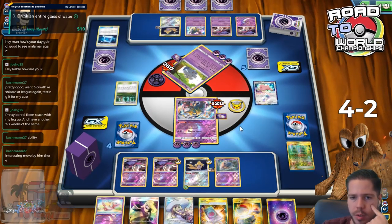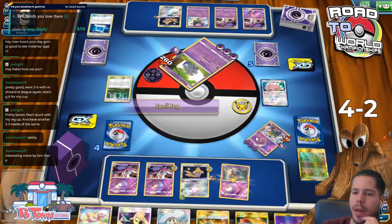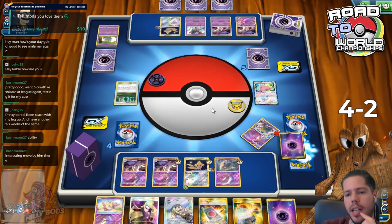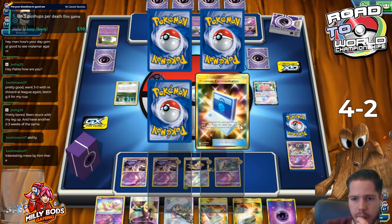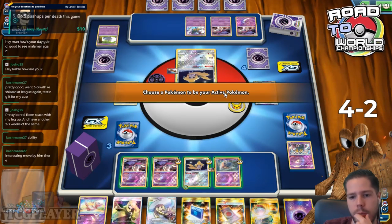At some point, he has to attack this guy. You know, got my Tina. Oh, that's right. That bypasses my spell tag. I did not realize that. Duh. I mean, I don't think spreading to a Malamar would have been good, though. This does even up the prize trade, though. I did not think of that. Oops.